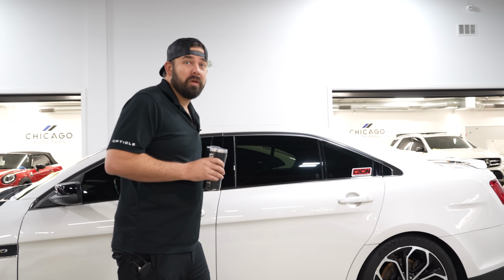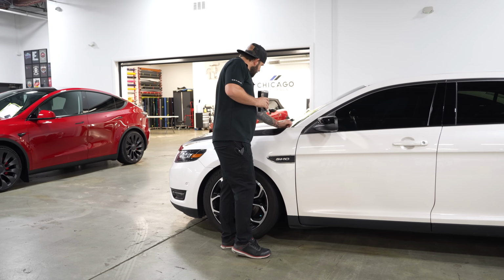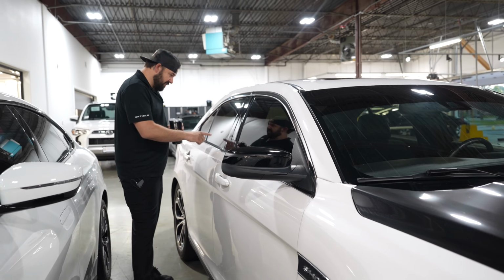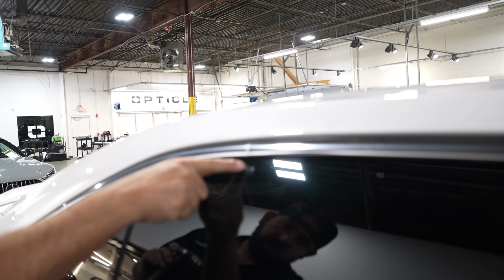This car is full PPF. They're replacing the driver's side door and one hour of passenger side glass polishing. Oh, this? They're gonna try to polish that out? I don't know if it's scratched or if it's a transfer or what. Kind of looks like a transfer. It looks like something hit up here. Kaboosh!